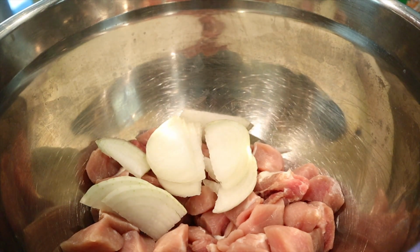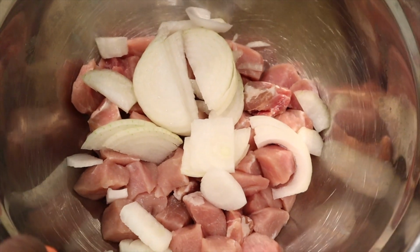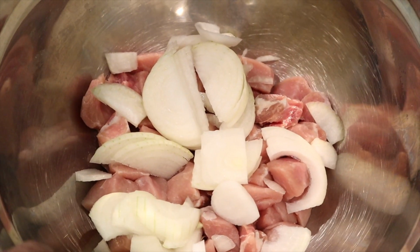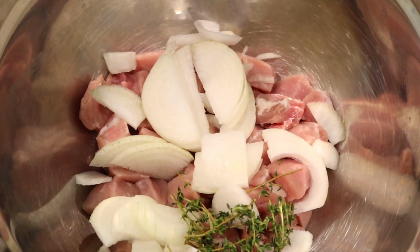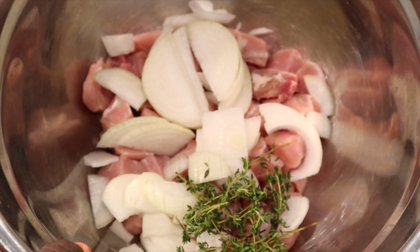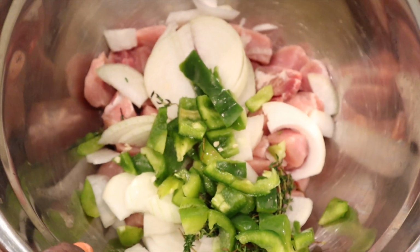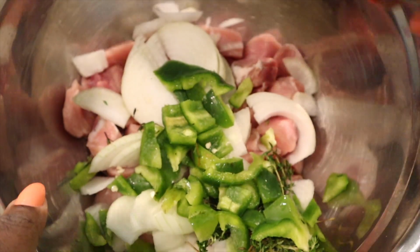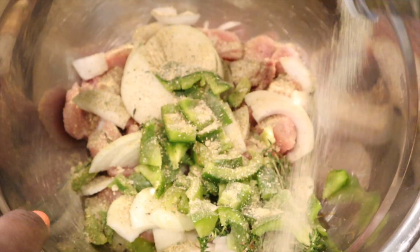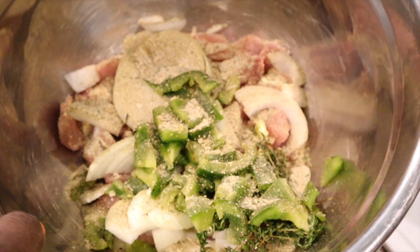Now we're going to go on to dinner time. I'm not wasting you guys' time today. I'm just going to show you everything in one shot. I'm going to season some pork stew. Remember my massive keto grocery haul? I showed you guys some pork stew I got from Sam's. So this pork is cleaned and ready, and to that I'm going to add some chopped onions, some green peppers, some thyme. Then I'm going to season it with all-purpose seasoning, and I'm also going to add some seasoned salt.